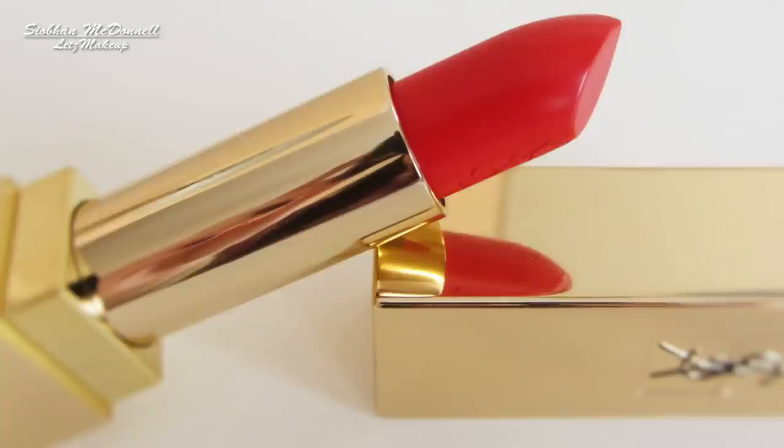Because I find a lot of the time with the very moisturizing lipsticks you get in drugstores, they tend not to be as pigment heavy as you'd like. Sometimes a little bit more sheer, or sometimes more translucent than you'd like. Whereas this goes on really opaque and really beautifully, because I'm wearing this without any primer and without any lip liner. I wore this yesterday as well, and it lasted perfectly throughout the day. So really impressed with this.